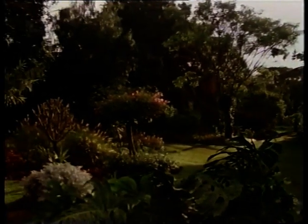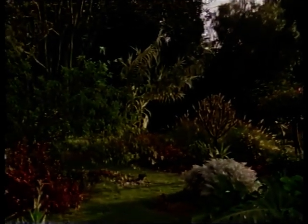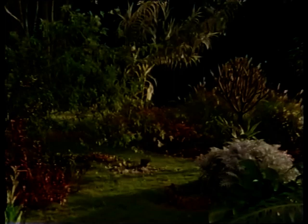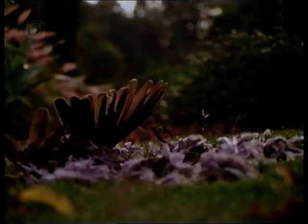When the sun comes up, the place looks like a well-planned and well-kept garden again. But in the centre of the lawn, there's a reminder of where this is. A predator has made its kill. The African bush, together with all its wild inhabitants, is just a few metres away, at the bottom of this spectacular garden.